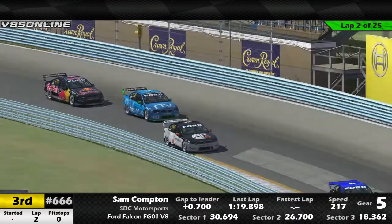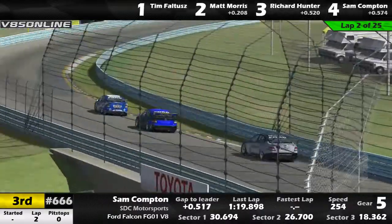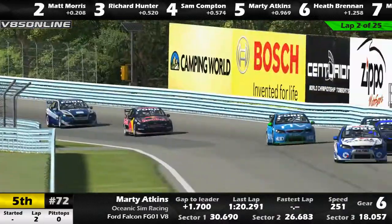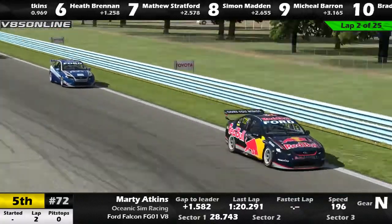Out there, boys, but we got one of the Fincars having a look in there. Yeah, that's Marty Atkins. He's also under pressure from Heath Brennan. So as we've seen already, Watkins Glen makes for great racing because everyone just gets caught and kept nice and tight together on the track.